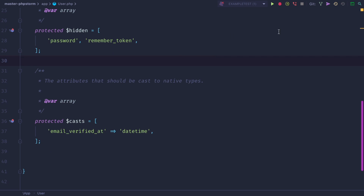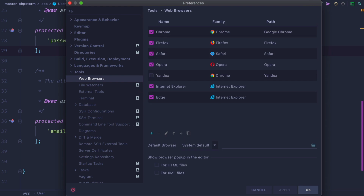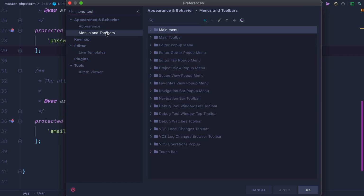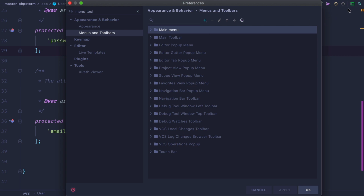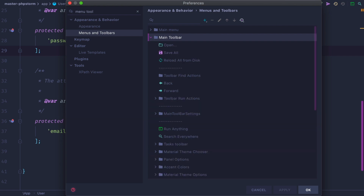Okay, one last thing here are all these icons, and they are part of the menus and toolbars. So when we search for that here in our preferences, we have this page, menus and toolbars, and here you can define everything from all the things that are listed here in this navigation to all the things that are here, and you can change it to your needs. So we're going to start with the main toolbar. That's what this here is. And here we have the toolbar run actions. Let me just shorten this a little. Can I do this?